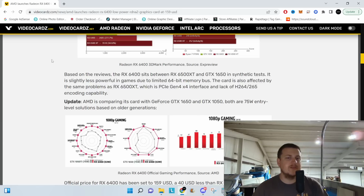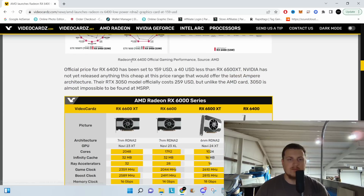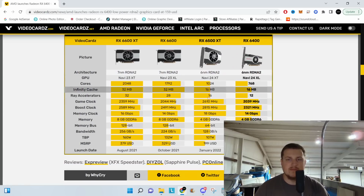Videocards said, based on the reviews, the RX 6400 sits between the RX 6500 XT and the GTX 1650 in synthetic tests. It is slightly less powerful in games due to a limited 64-bit memory bus. The card is also affected by the same problems as the RX 6500 XT, which is PCIe Gen 4 x4 interface and a lack of H.264/265 encoding capability. AMD is comparing its card with the GeForce 1650 and 1050. Both are 75-watt entry-level solutions based on older generations. So, yeah, not too shabby.